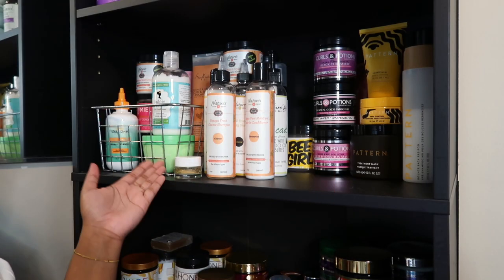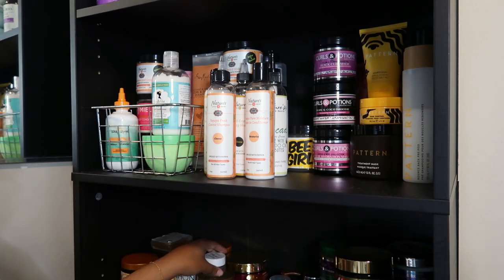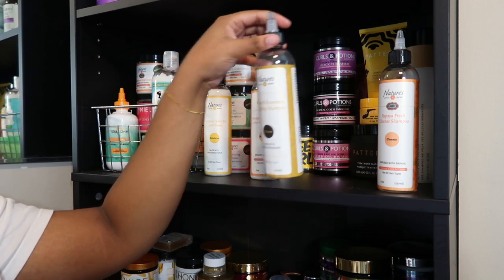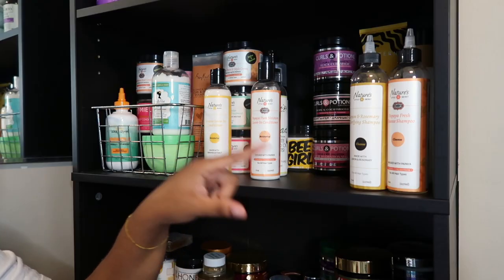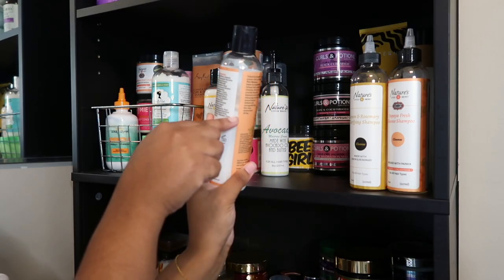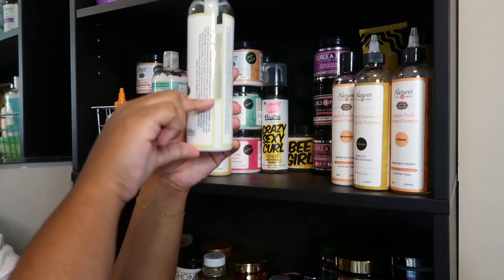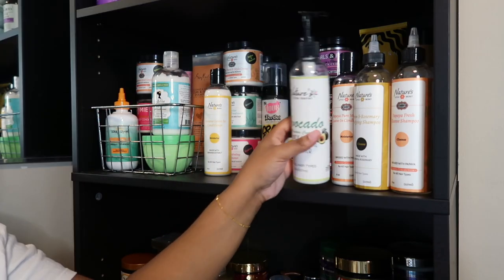Alright, and as you guys can see, the rest of this shelf is pretty much Nature's Little Secret. So y'all see that I have the Papaya Cleanse shampoo. I have the Lemon and Rosemary Clarifying Shampoo. I love both of those. Those are the only 2 shampoos I have from Nature's Little Secret. I have the Papaya Pure Moisture Leave-In Conditioner. It's about 1/3 of the way gone. Love that. I have the Avocado Moisture Cream. I need to re-up on this because as y'all can see, I have about 1/4 of this. This is so good, especially when it's cold.